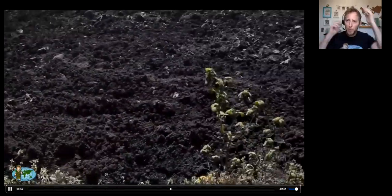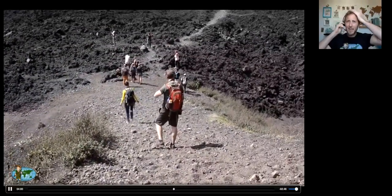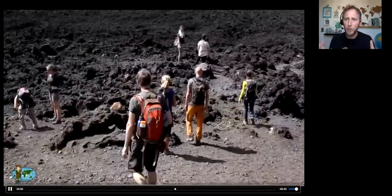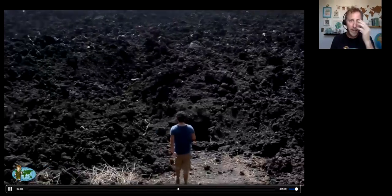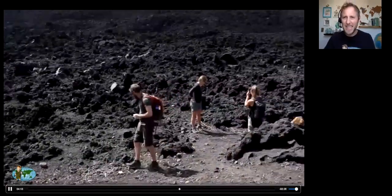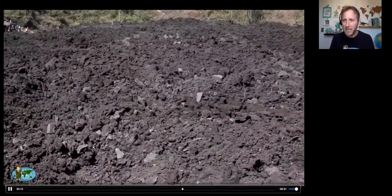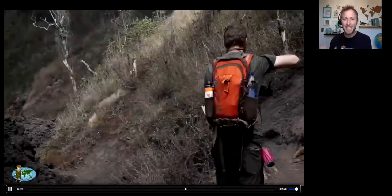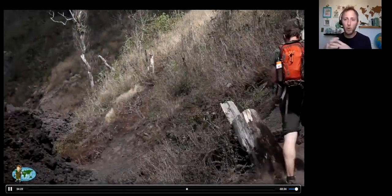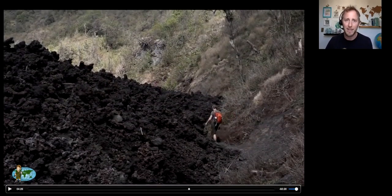All right, now we're approaching the lava fields, and as we get closer, you can see that lava is really, really dark. It's really black. It's usually one uniform color because it cools really quickly. I like to think of rocks as kind of like cookies. You use different ingredients to make different types of cookies. Same thing with rocks. Depending on what type of minerals there are, they make different kinds of rocks. But when it cools quickly, all the minerals cool at the same rate, and that's why we get this black lava rock.